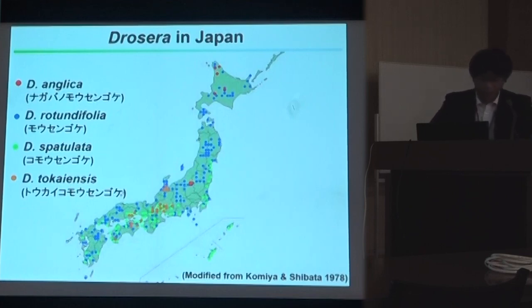In this taxa, D. tokaiensis is often found in the same place where D. rotundifolia and D. spatulata are growing.